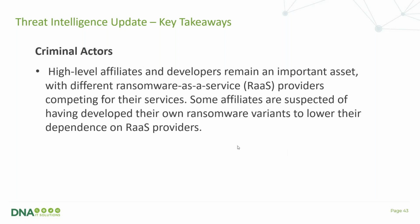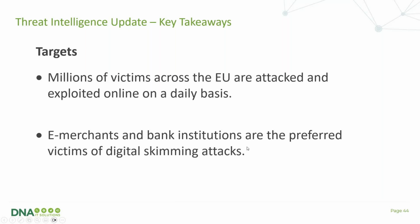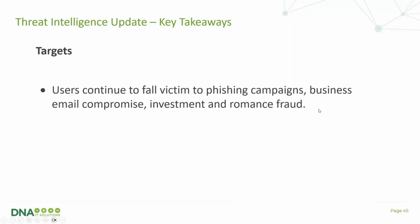Yes, the high level affiliates and developers are absolutely still there. The guys making the sophisticated platforms have become the tech giants within the cybercrime world. They're nearly down into having branding wars at this stage. There are literally millions of victims across the EU, and people are being attacked every day. It's on that scale, big and small. The e-merchants, the banks, the institutions are still absolutely getting hammered on digital skimming. We're seeing that users are still falling victim to phishing despite all that we've done. It's kind of leveled off, but it's still absolutely a huge issue.